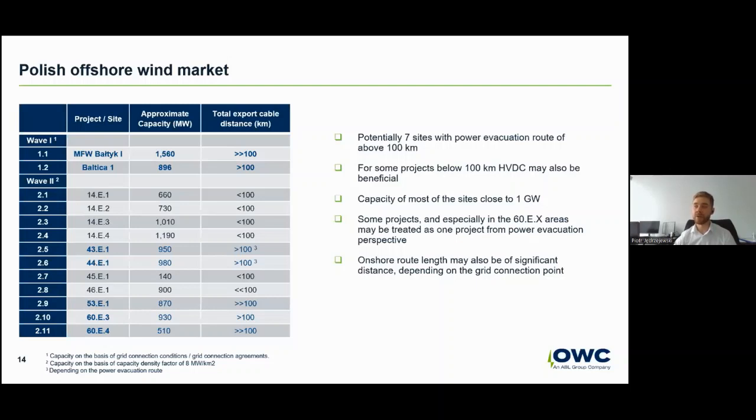So this is one of the major reasons why we think that there is a big potential for HVDC in Poland. And some of these projects, especially the northern ones, present significant export cable distance, and they might be particularly interested in this solution. And one more reason why we think HVDC could be applied is the availability of onshore grid connection points. We know a lot of wind farms are going to be built, and maybe some of them will not be able to connect very close to the shore, and we need to go further inland. And with DC, that extra length will be less painful in terms of cost to developers than in the case of AC technology.